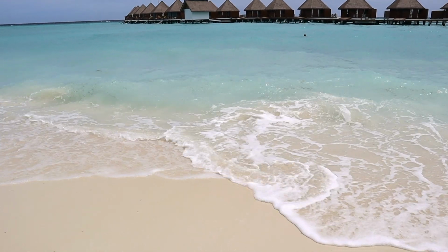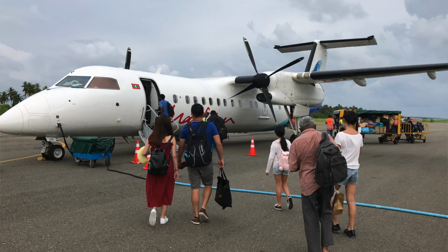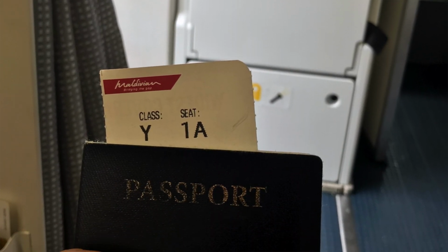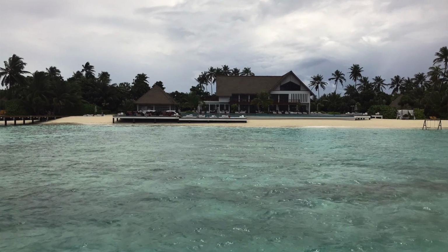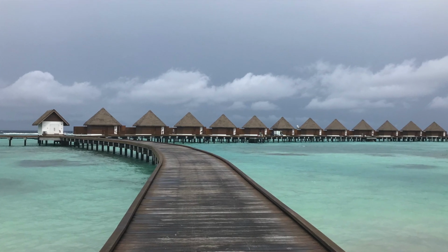It's pretty cool. Yeah, we flew Maldivian Airlines here. They're a pretty small airline that flies all around the different little islands here. And yeah, they did the trick. The hotel does a really great job of picking you up at the international terminal and then walking you over to the domestic terminal, getting you sorted. There's a lounge there that you can go into while you wait. It's all really well done.